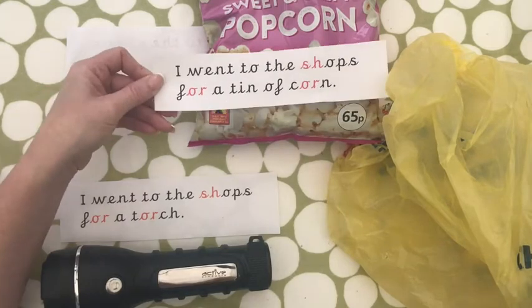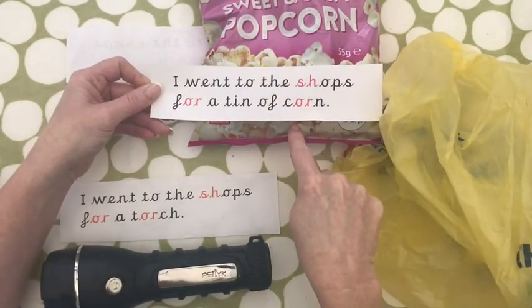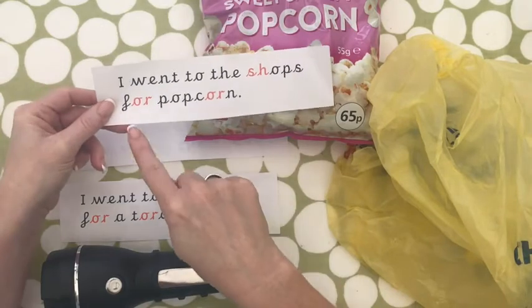I went to the shops for a tin of corn. Does that match my shopping? No, because that's the popcorn. That's not the right sentence. What about this one? Does this match my object?